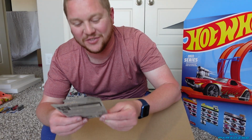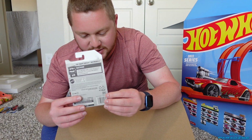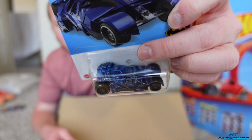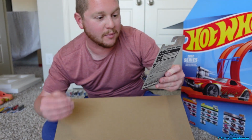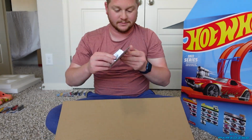Okay, here we go. I got the first treasure hunt. This is the Dark Knight Batmobile. There is a little bit of paint flake on here, but there it is right there. And you can see that treasure hunt logo on the back of the card. It looks so nice. I was also never able to see this one in stores, so I'm really glad that now I'm able to get a hold of this, and it looks really good.